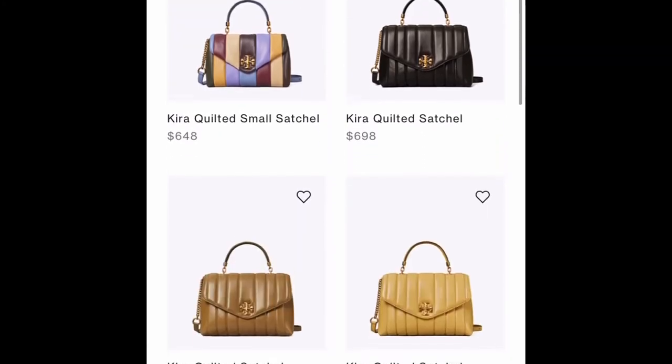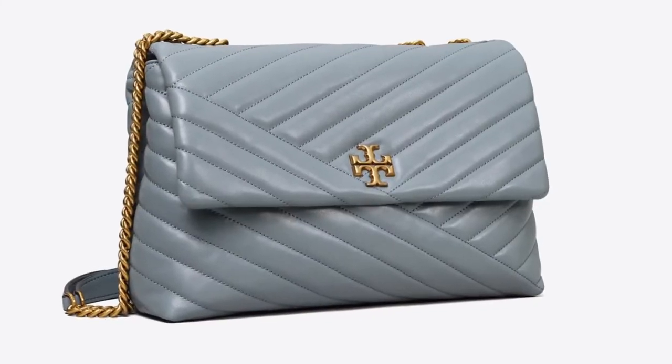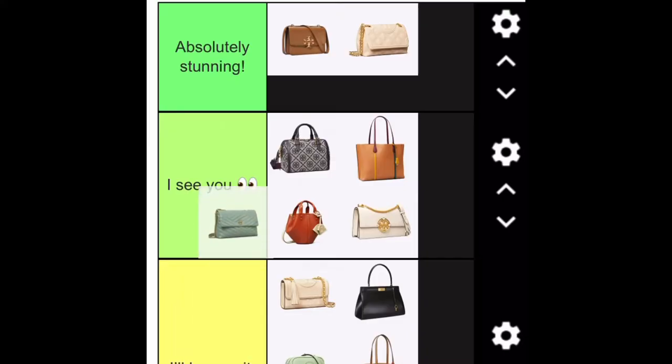Moving on to the prized Tory Burch bags, the Kira line. For the first Kira bag, we do have the Kira Chevron Convertible Shoulder Bag. A tier, absolutely stunning. Duh, there's nowhere else to put this other than absolutely stunning. And sorry, that's the tea. The Kira Chevron shoulder bag is, girl, I really want the one in rainwater color. That color is a piece of my heart.